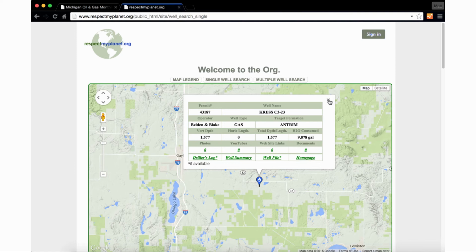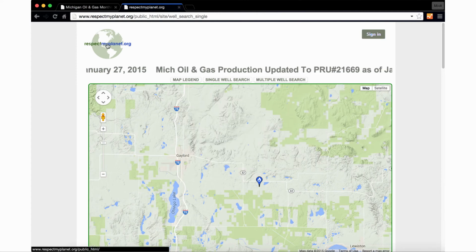We have the data to support what we say. So if you hear some of these claims made, they might not be true, and that's what we're here to do, is try to educate people about the differences in these things.